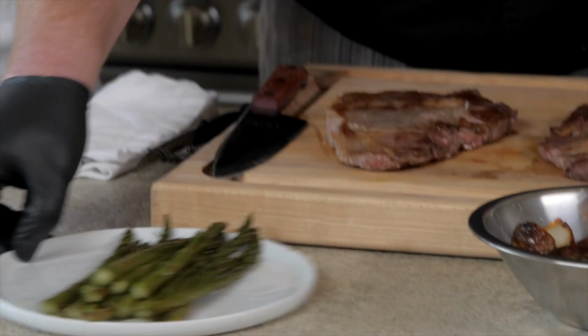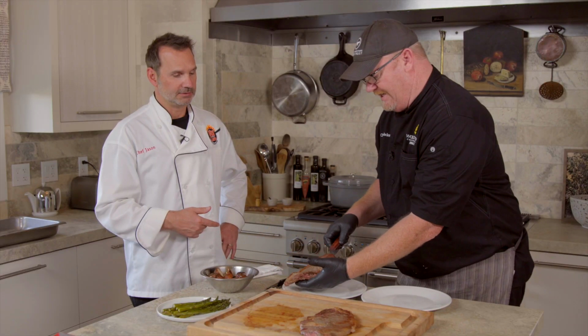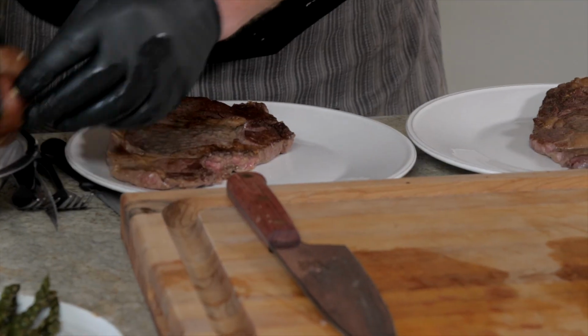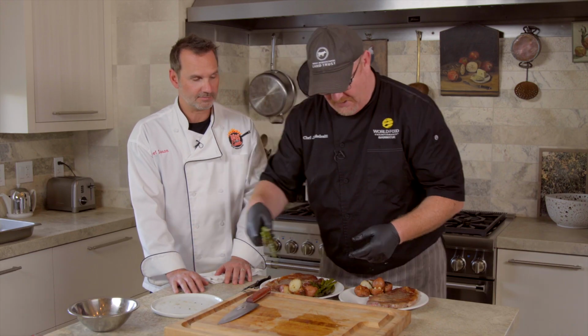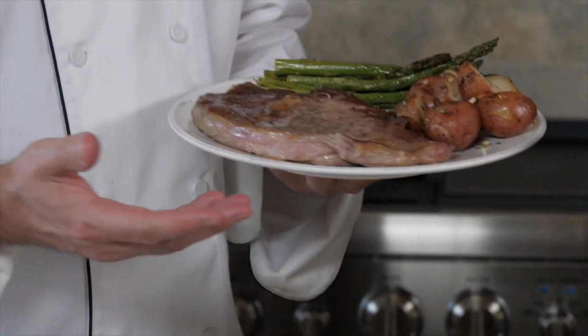I'm going to pair it with some grilled asparagus and some roasted potatoes that we did on the grill earlier. Plate number 1 here, steak number 2 here, and by the way, this is the one I wanted. Oh my God. Look at that. It's unbelievable. Nice and warm asparagus, which is my favorite. I love asparagus this time of year. Five-star ribeye plate for a king.